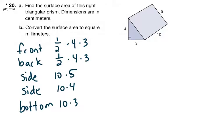All right. So when I look at this, I have a front right here, and I know that I have a back there, okay? And those are both triangles, and so that's going to be 1/2 times base times height, which is 4 times 3. Then I've got this side that I can see, which is 10 times 5 for that one. And then I have one that I can't see. It's hidden back behind. This is the top of it, but I can't see the other side. Well, this is 10. This is one of its sides, which is 4, so 10 times 4. Last but not least, I have the bottom, which is hidden, but I know that this is one of the sides and so is this, so I have 10 times 3.